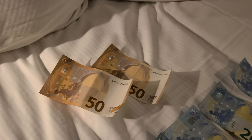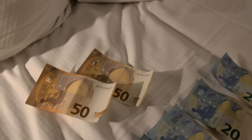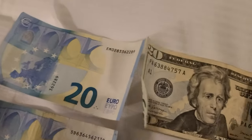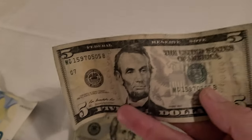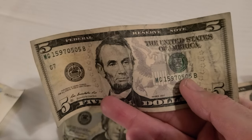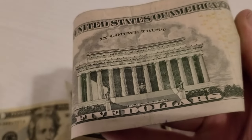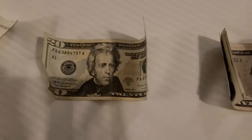And if you're watching from Europe and you don't know what a US dollar looks like, I'll show you that too. This is a $20 bill, so that's equivalent to a 20 euro. Alexander Hamilton on there. And I don't have any 5 euros, but this is a $5 bill. Abraham Lincoln. Oh, here's the back too. The Lincoln Memorial in Washington, D.C. And the $1 bill with George Washington.